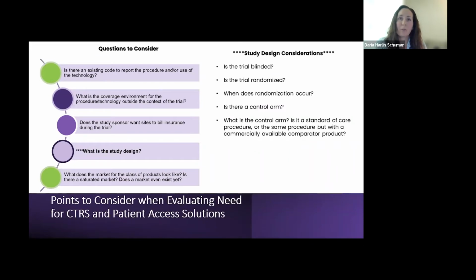I've worked on trials where the patient is randomized in the OR, and for a site to understand that and to understand how to pre-authorize that beforehand, if it's a randomized trial and there are two different arms, I think is a lot to ask. And so we can help support that, help sites understand how to do that, and help take that burden away from the site if a company pursues a patient access program.